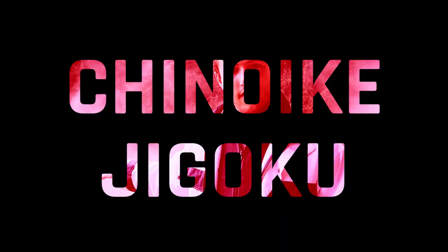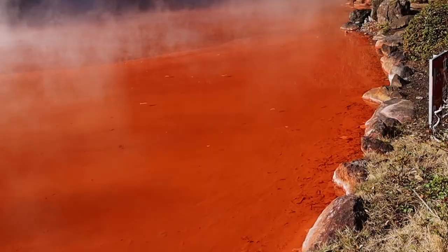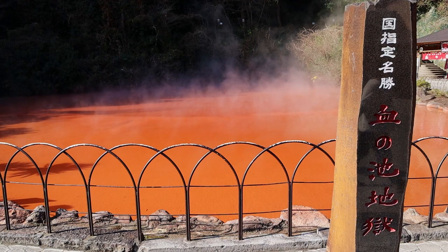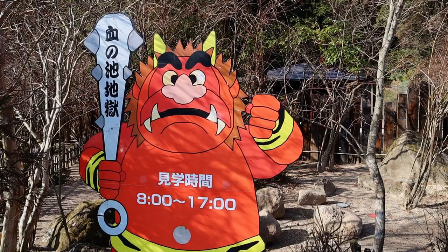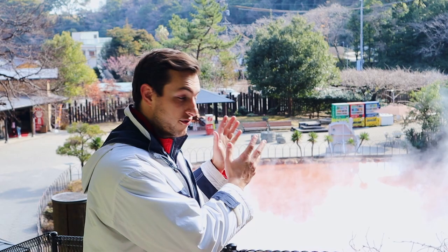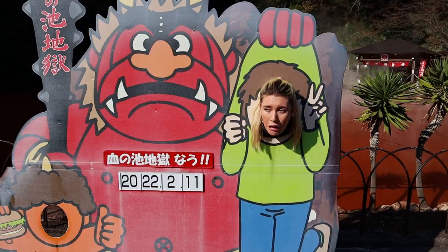The one behind me, the Chinoike Jigoku, is famous for its blood red color. Now this blood red color comes from the high content of iron oxide and magnesium oxide. Chinoike Jigoku literally translates to pond of blood. It's pretty spooky if you ask me. For centuries, the locals of Beppu have been using the onsen water of this specific hell for medical purposes to help with things such as skin conditions.